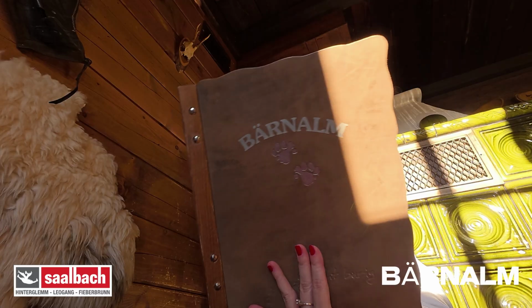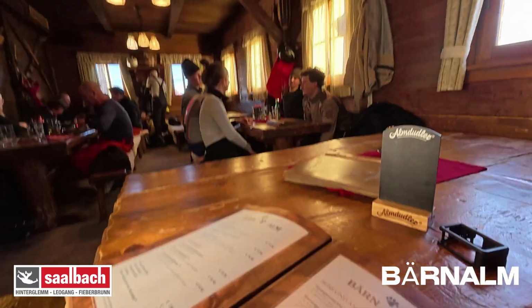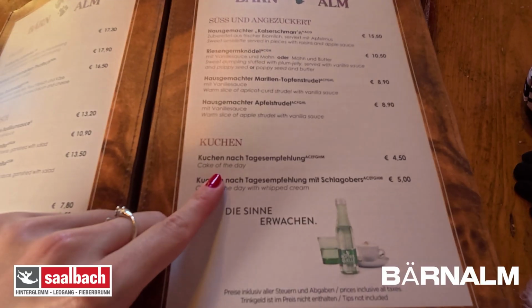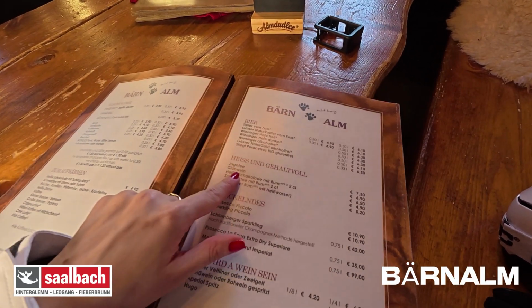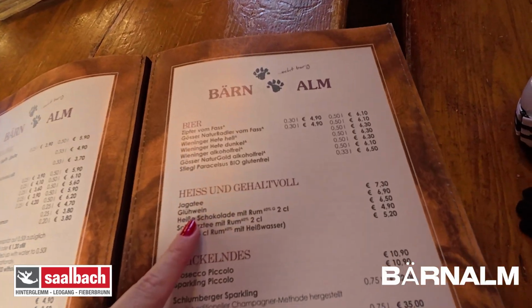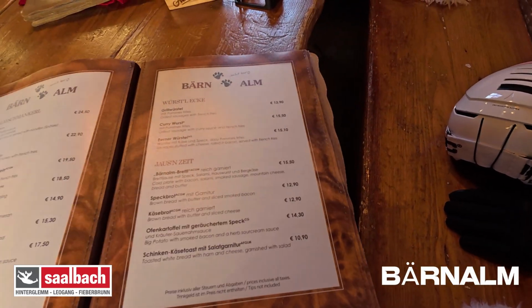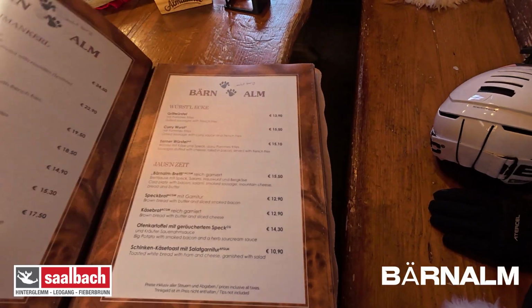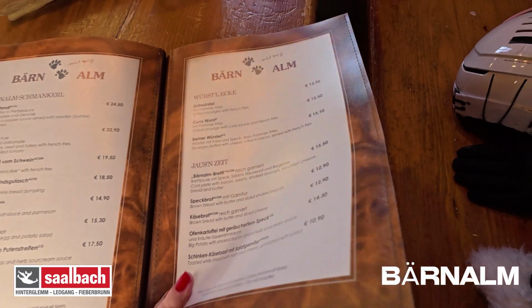Just have a look at their menu, guys. Look, this is like a special material, leather-feeling cover that adds to the atmosphere that you're in a mountain hut. I decided to go for the pie of the day. It's like the soup of the day, but it's the sweet version, and the mulled wine. I already had my lunch, but this is the spot to be in. I have a feeling they serve really good Austrian food. I've seen what other people were ordering.